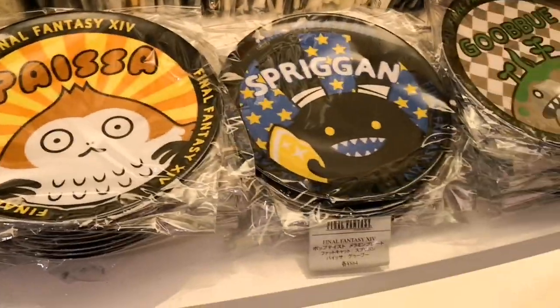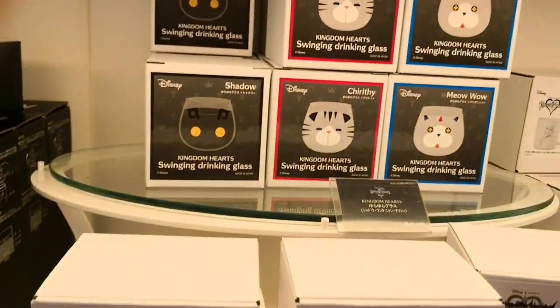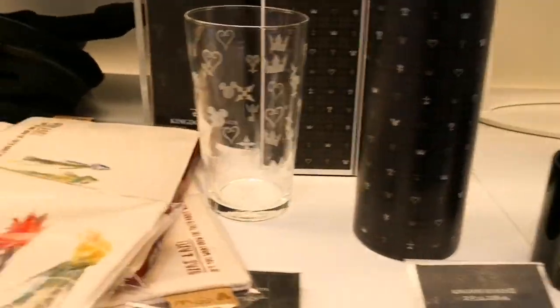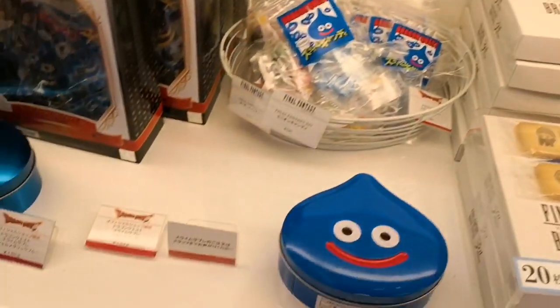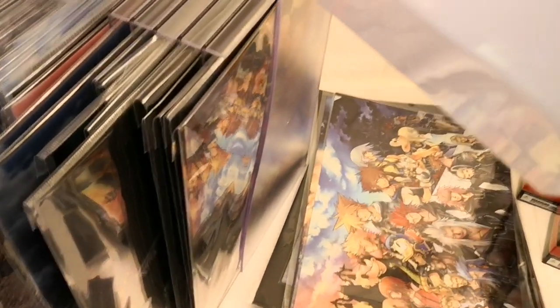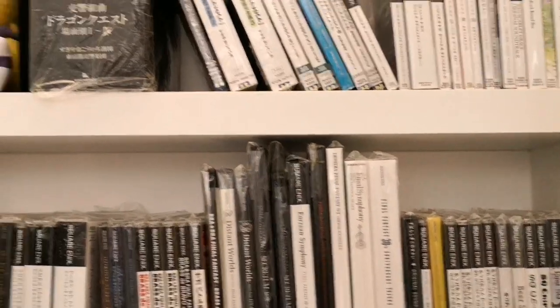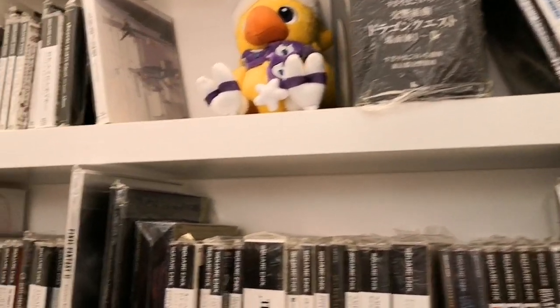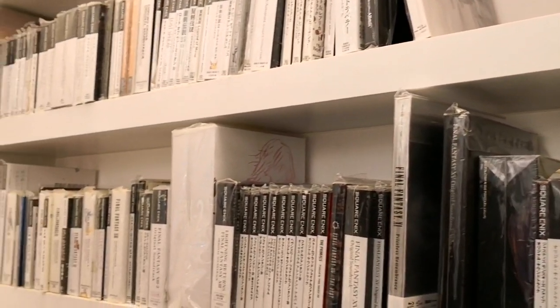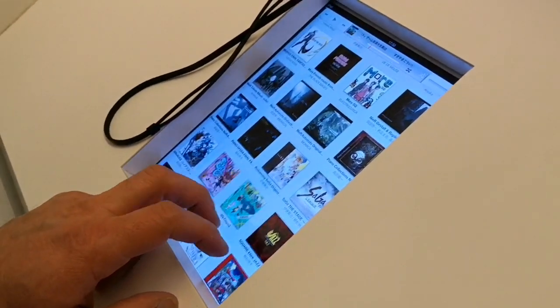So much of this I've seen at other stores. It's true. Now in this section, it's all soundtracks. Every single one of these are CDs for sale for pretty much every Square Enix game you could think of. Some of them are the game soundtracks, some of them are from the live orchestra, and you could even listen to them.